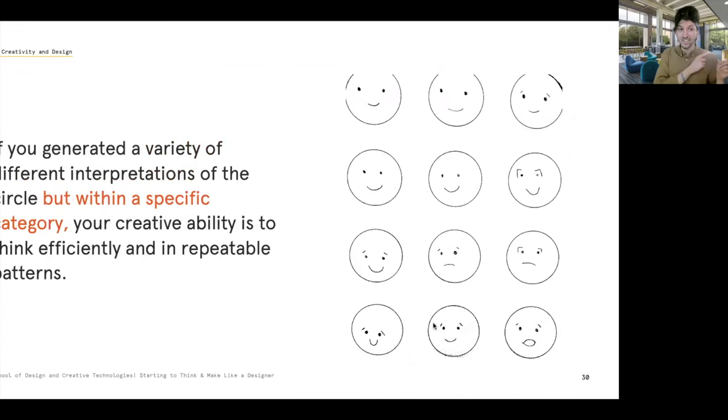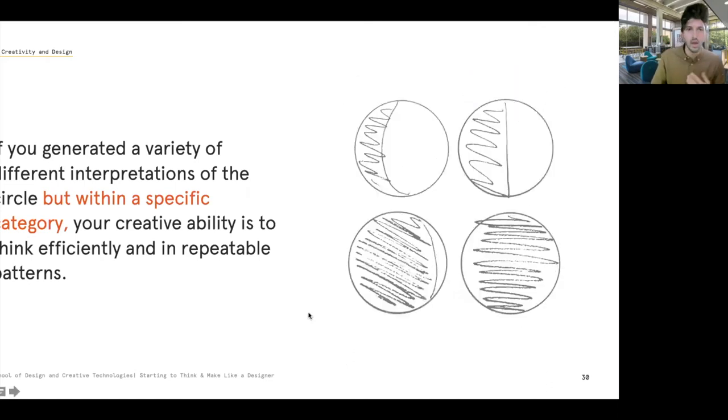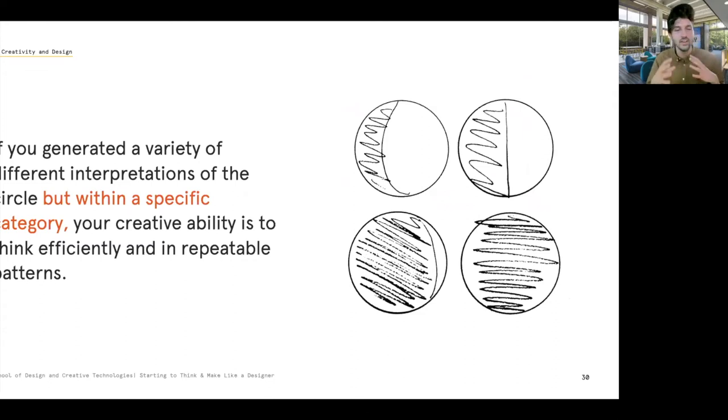Maybe if you did this, I saw some folks do this, and this is definitely my way of creativity, is if you generate a variety of different interpretations within a specific category. So maybe you noticed that a lot of your drawings were in the same category, whether it's smiley faces or faces of the moon or things like that, then that really showcases that you have a creative ability to think efficiently in repeatable patterns. So maybe, right, you're really good about taking one idea and coming up with a lot of different versions of it in a very quick amount of time.